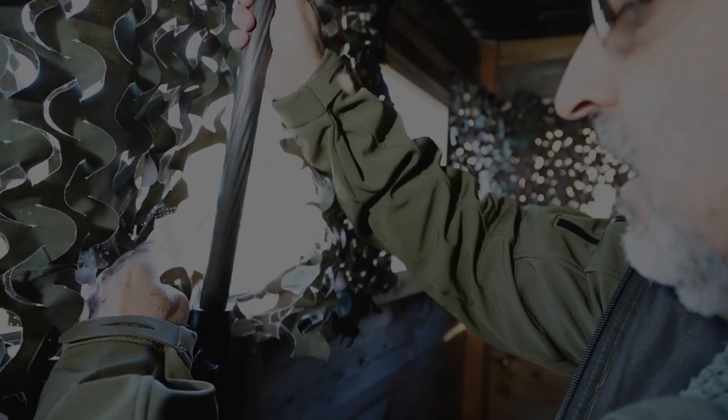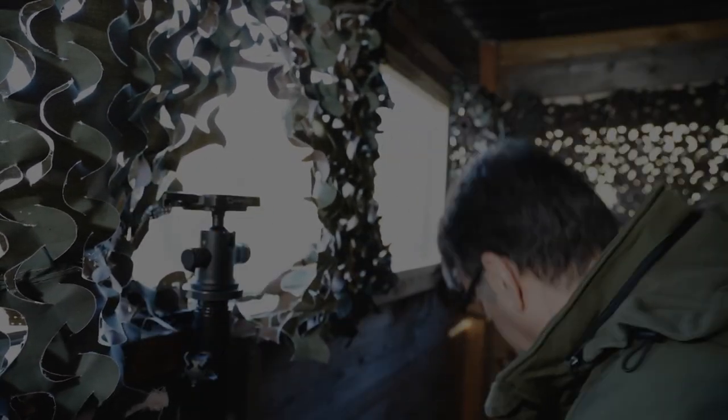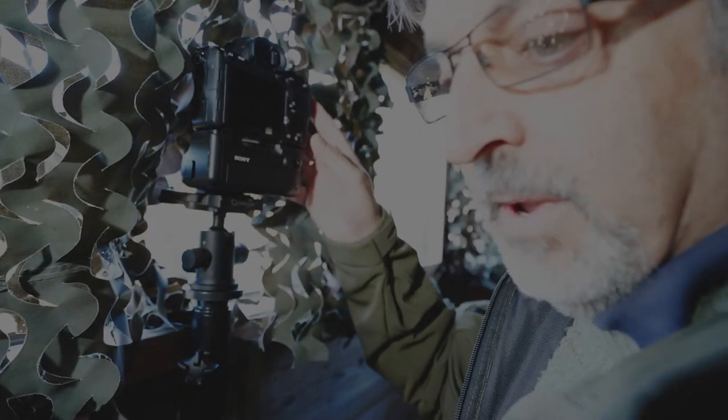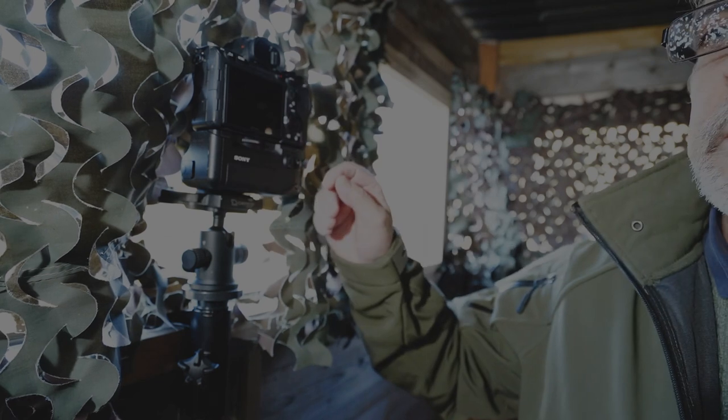So I'll slide this into the clamp. And pretty much that's all it is. So I can now attach a camera. Got my camera. Put that on the clamp. Pretty much that's it. So obviously you use it in the normal way you'd use your tripod head. And obviously what it means is you've got a lot more space in a confined hide. So quite a useful device. Hang on a minute.